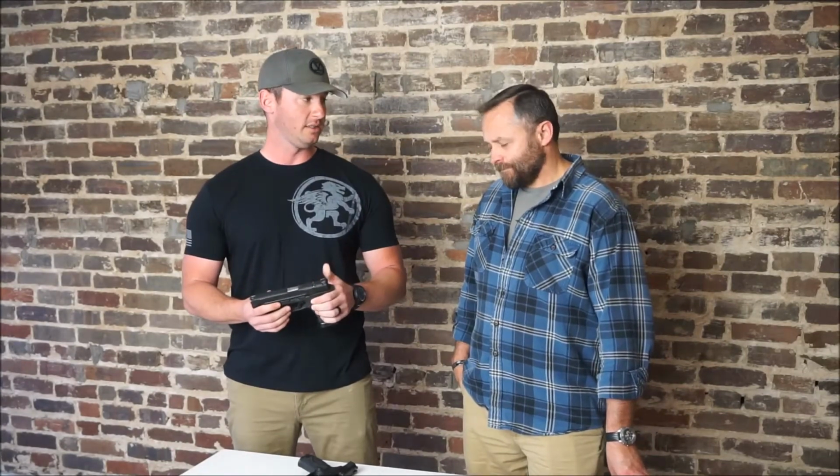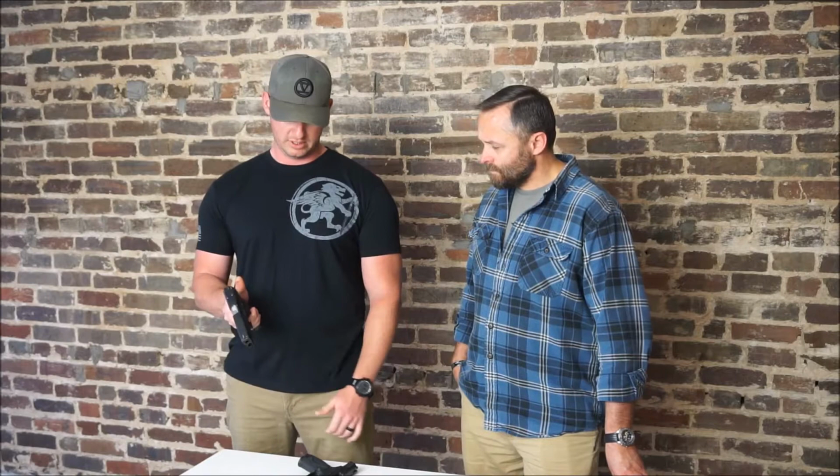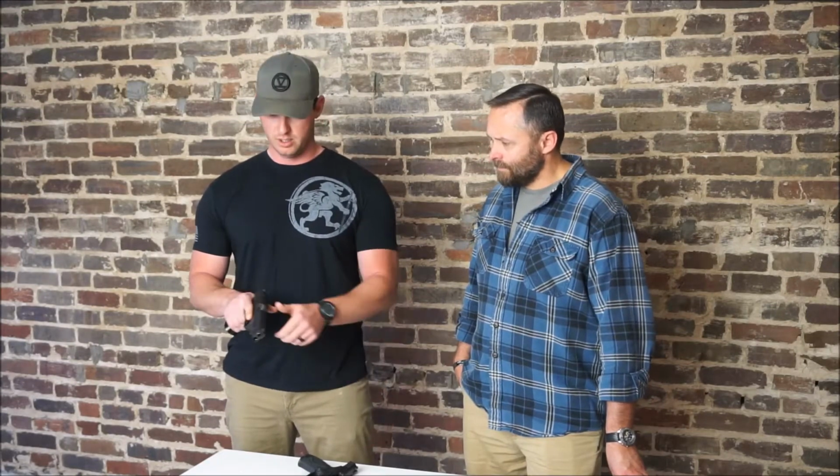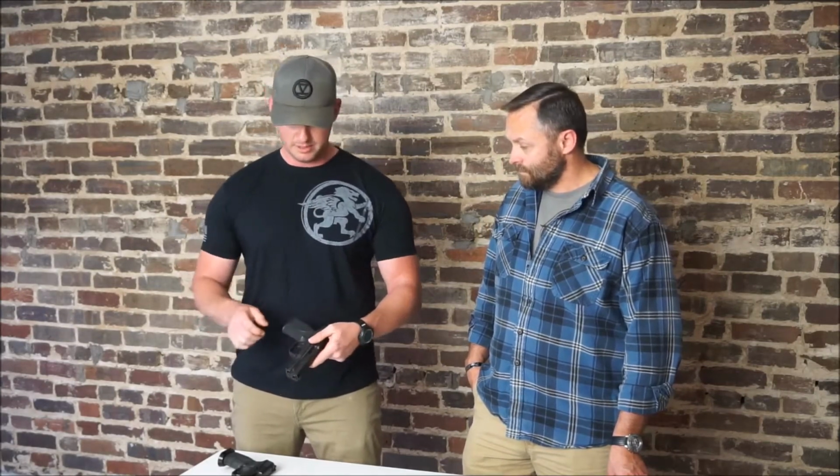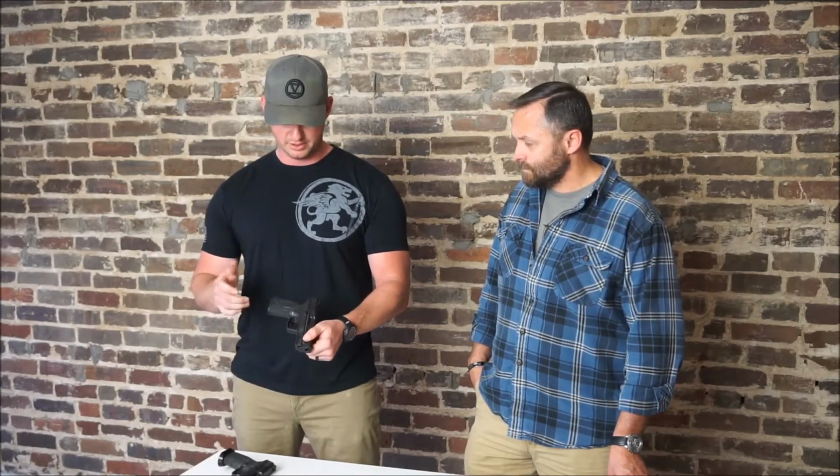I also put the Apex trigger in it, flat face trigger, with the forward set sear. I do like that a lot. I like the flat trigger. I also really like the forward set sear. The trigger actually breaks more, like this gun, you can see it doesn't travel all the way back. Where the 2.0 is similar to the Gen 1, and if you notice it breaks more towards the rear. Take up, shot break. So I've got a little different issues in the trigger, only because Apex hasn't come out with a forward set sear for the 2.0, which is the only reason it's not in this gun. But I shoot this gun in USPSA, and I like it for concealed carry.